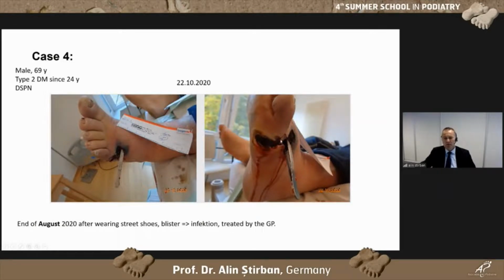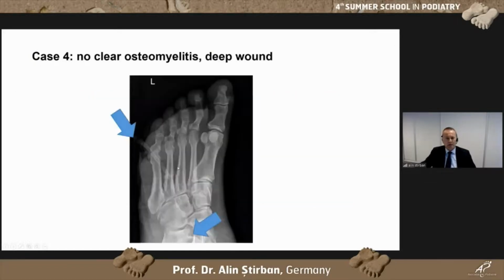And what you can see is a pronounced necrosis. And we expected from the very beginning that the wound would be quite deep, which you can see on the X-ray. This is a catheter that we inserted into the wound in order to be able to introduce some disinfectant substances. And you can see how deep this wound was. If you look at the bones, they were not yet that much affected by the infection.